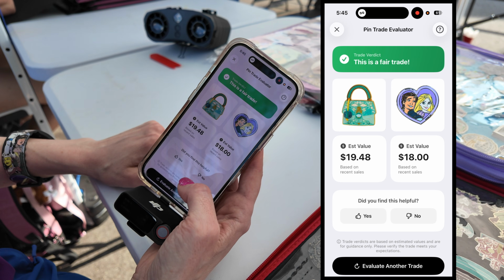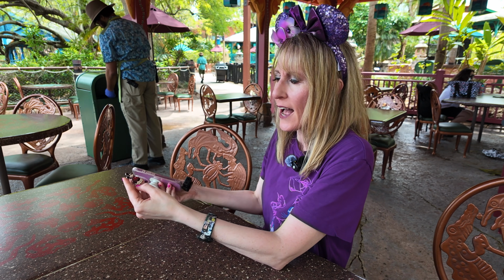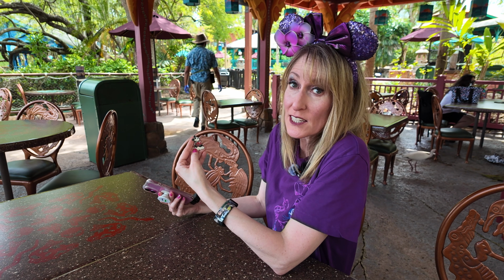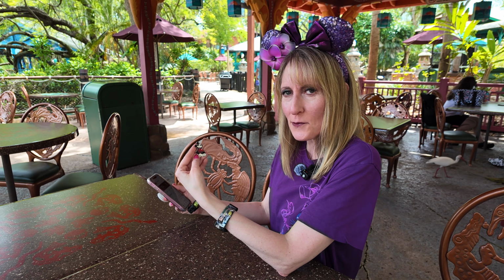So that's awesome. For me, one of the hardest parts of pin trading is when you see a pin, but you don't quite know what it is. This actually happened today on the way in to Animal Kingdom. We found this pin on a cast member's pouch, and I was like, I've never seen it before. It looks like it might be worth something. I think it's cute. And so I said, you know what? Could I actually scan it with the app?